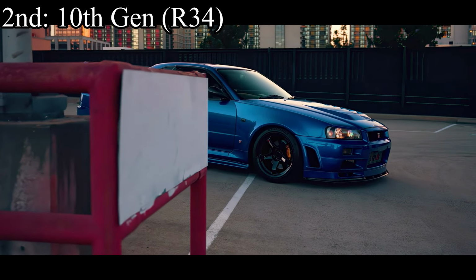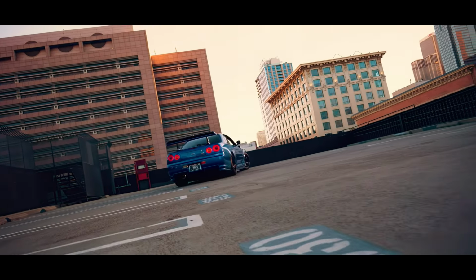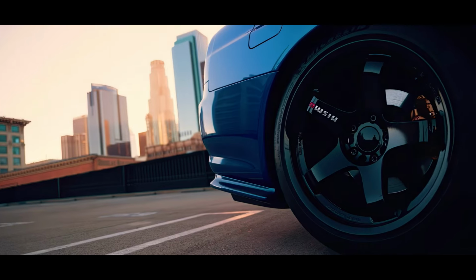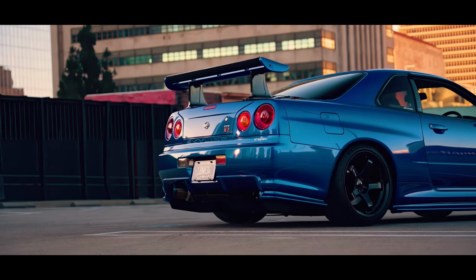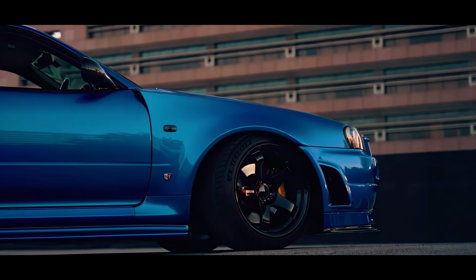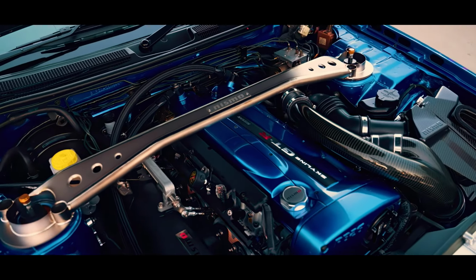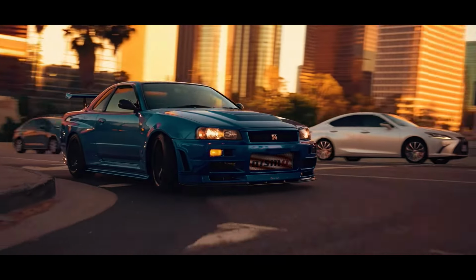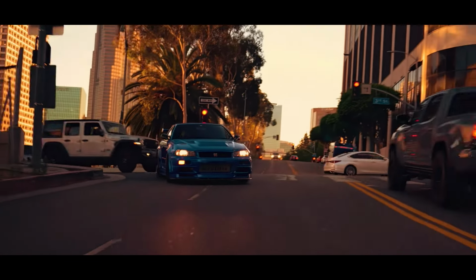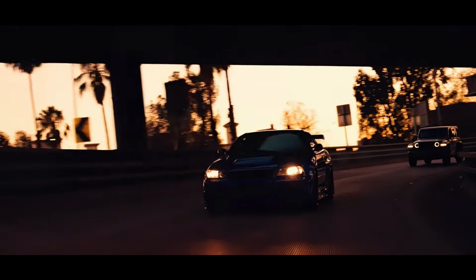But it's definitely not better than the best, obviously, because second place is going to the 10th generation or the R34. Obviously, that means you know what first place is. And yeah, I think the R34, in my personal opinion, is slightly worse than first place. Obviously, the GTR community would say the R34 is better. The R34 is clearly the most popular GTR. And there's an argument to be made for either one easily. But I think the R34 is a little bit of a step down from the R32.